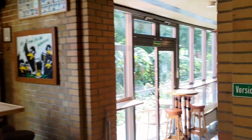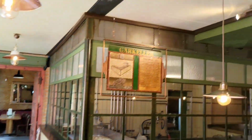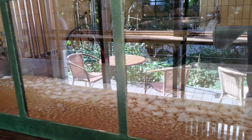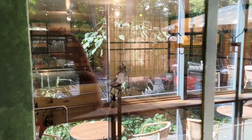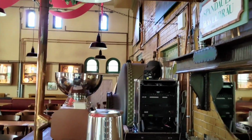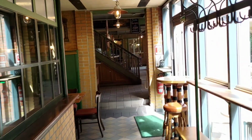So yeah, through here, if you come round here, you can see they've got their Gärkeller, which is where they let some of the beers mature actually. So I'm not sure how well you're seeing that because of the light. Let's try it from this side. There you are, maybe you can see it a little bit better there. I think the light's just playing silly buggers, but yeah, it is pretty cool. They've got this room here, which obviously at the moment is not in use, but yeah, again, it is pretty awesome.